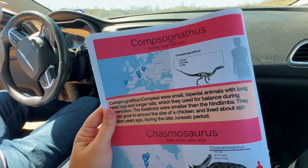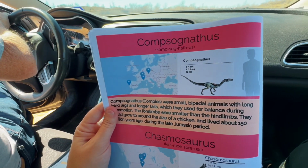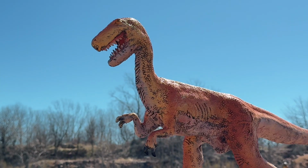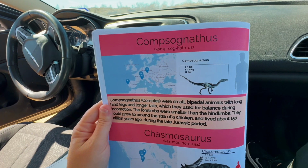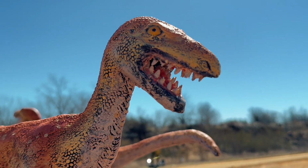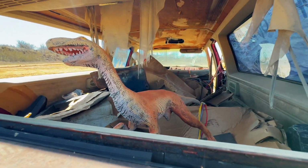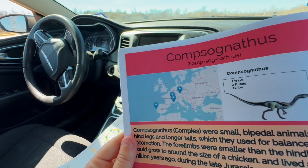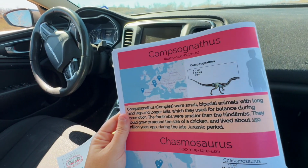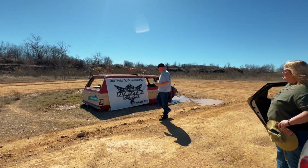This next one, as we came down into the quarry area, is pretty cool. This is a tiny guy. We were just talking about how they're related to chickens. This actually was only about 1 foot tall, 3 feet long, and 12 pounds, and they equate it to about the size of a chicken. And this one is definitely interesting because it has a lot of unique features, we'll say. Now on the map here, it shows that these were mostly found in Europe, but this is the Compsognathus. And oh no, it looks like somebody has met their demise as a result of the Compsognathus.